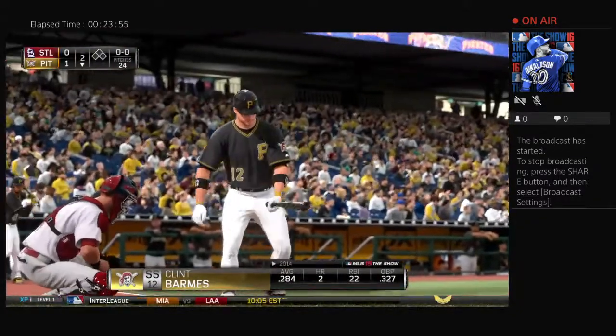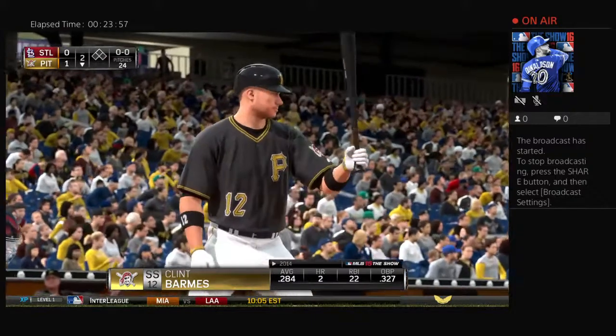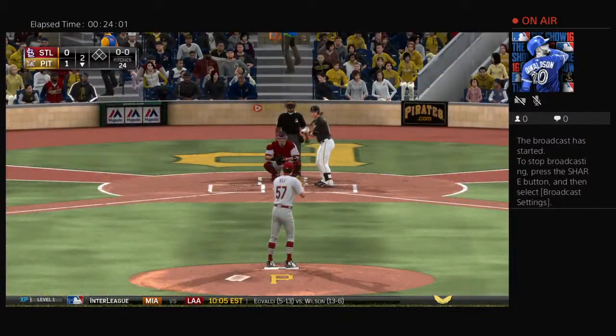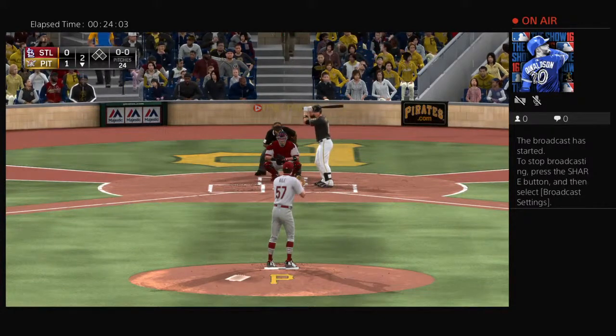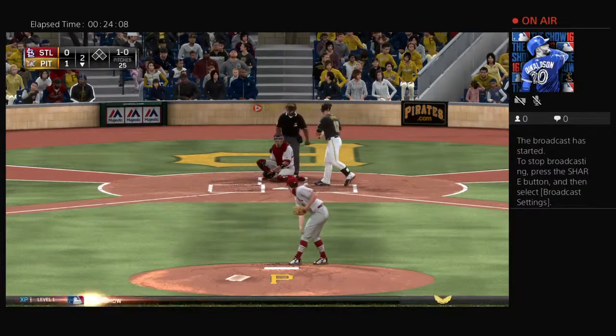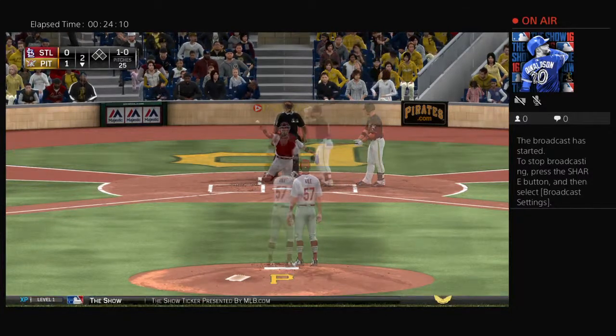Clint Barmes will start things off in the bottom of the second. For the Pirates, the shortstop, Clint Barmes. And here's the first pitch. A fastball off the plate away. It's ball 1.